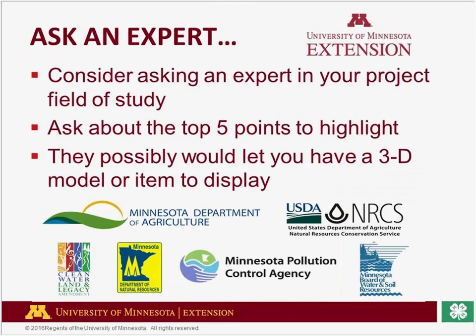Ask an expert. I think this is maybe not done enough, so I encourage you as a 4-H'er to ask adults and people in the field, extension staff, and all these organizations and agencies listed below here. All these people have specialties in water quality, in hunting, and DNR, and NRCS as soils and water, and conservation programs. All kinds of these agencies can help you, and you can access that information through extension or certainly those agencies by themselves. Ask about the 5 top points of these experts and highlight them on your project.